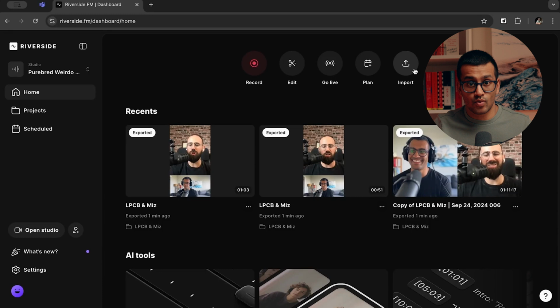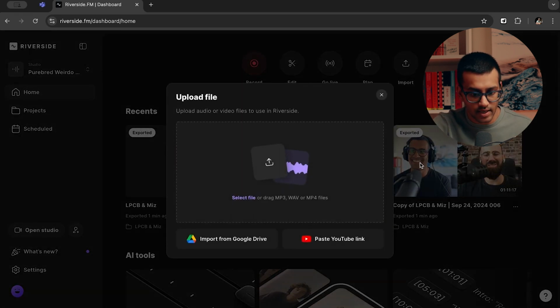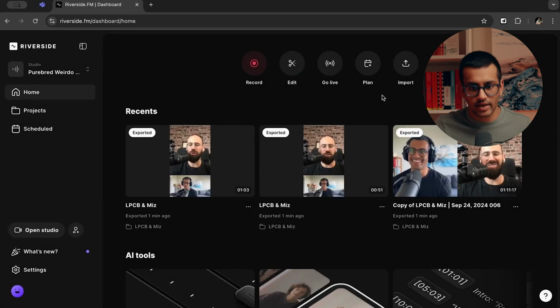So let's say it was in Zoom and you want to import it into Riverside, or in other cases, let's say you used Premiere to color grade or do your sound and things like that, and then you want to upload it back into Riverside and now use it for your clips. So there are many use cases for when you might use the import button here. Let's say you paste the full YouTube link after it's been published, and again, now you're using it for the magic clips. So there's a lot of scenarios where that could be useful if you are not recording directly inside of here.